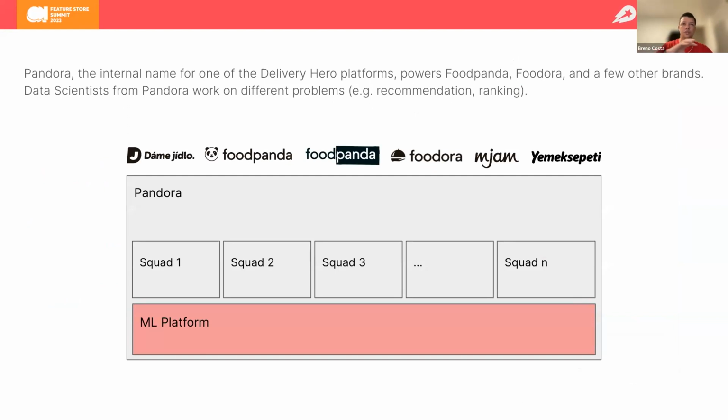And we have some cross-functional squads in Pandora. These squads work on different aspects of the product. And I think our mission as a team is to standardize the ML lifecycle. We try to provide some platform components to cover the different parts of this lifecycle. That's our mission. We have some other platforms within Delivery Hero that use different solutions, but this is just to show you how this ML platform team fits in the organization.